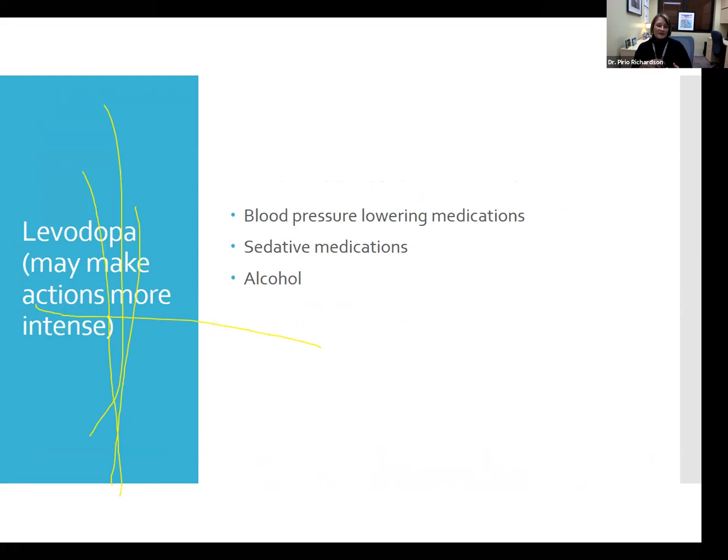And then there's a few things that can actually make the actions of levodopa more intense. And that includes blood pressure lowering medications, sedative medications, and alcohol can all make the drowsiness of levodopa more intense. That's for the sedative medications and alcohol. So it's not a direct interaction. It's just that sedative medications make you more drowsy. Levodopa makes you drowsy. So we're amplifying the effects by adding them together.